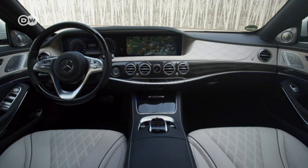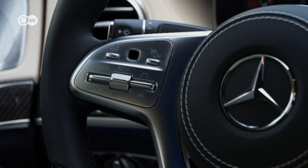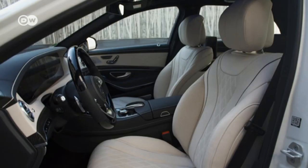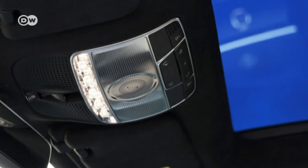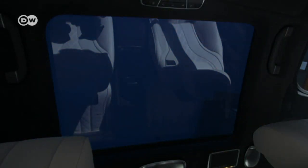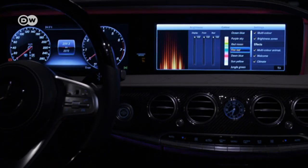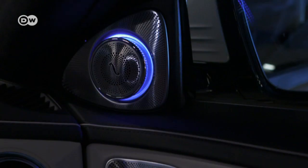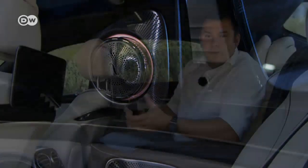The interior has a very high-class feel to it, whether in front or back. The spaciousness and fine materials create an atmosphere of elegance. To enhance the wellness factor of its luxury class even further, Mercedes has given it an ambient lighting system capable of 64 colors with individually adjustable zones.